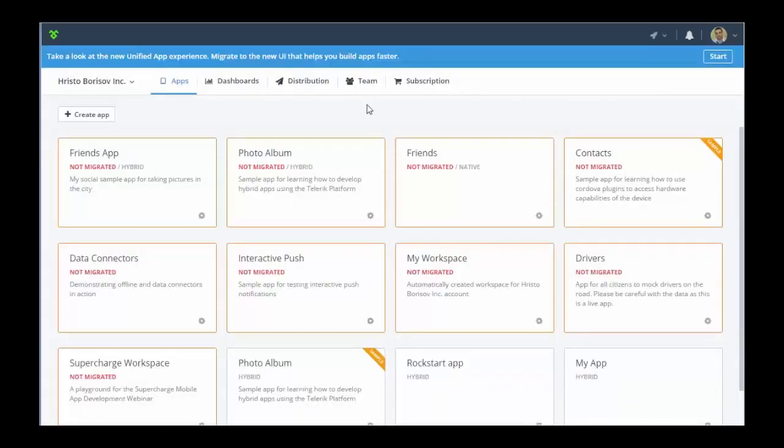Okay, here we go. I'm now in my platform account at platform.telerik.com. So if you're an existing user and you have apps that need to be migrated, you're going to see this label that says take a look at our new unified app experience, and you can start the migration process from here.